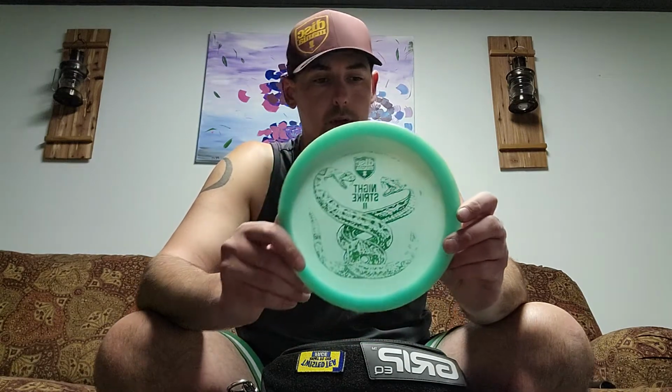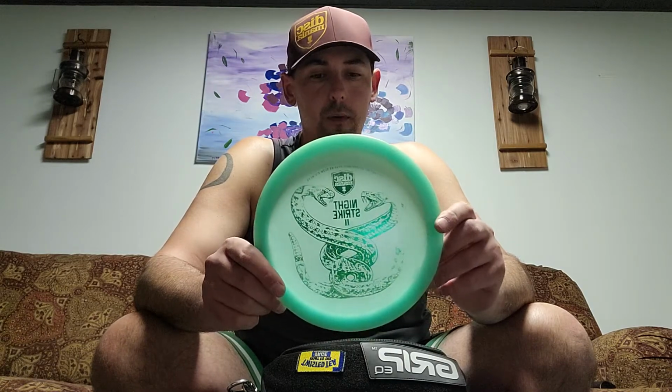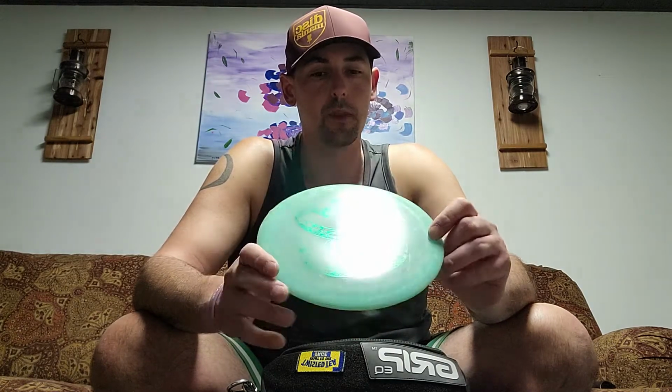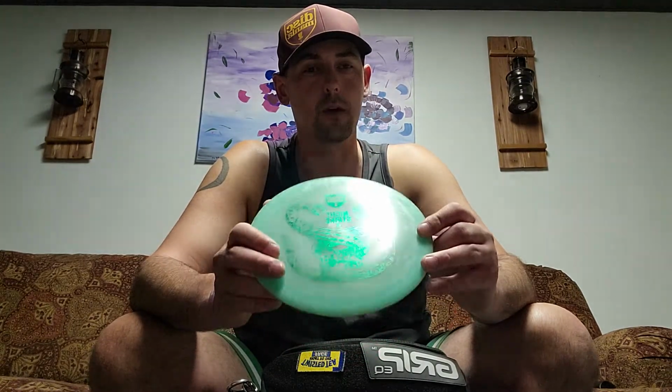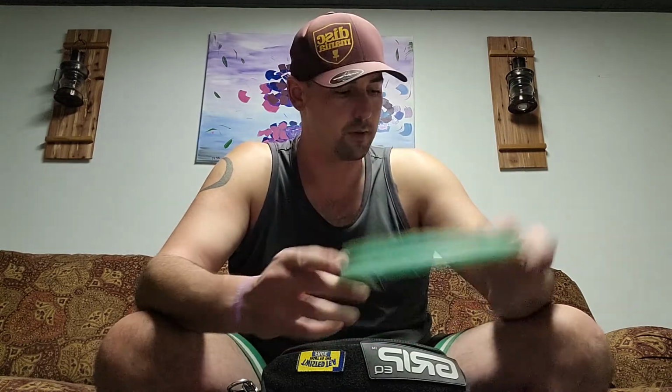So this is an absolute bomber. Color Glow C-Line FD, Nate Perkins edition, Night Strike 2. Pretty seasoned. It's going way further than I ever thought it was going to. So Nate did hook me up with a new one, which I think eventually is going to go in the bag, but I'm going to keep this one in there because this is easy distance and very controllable too.